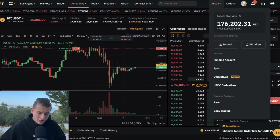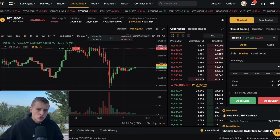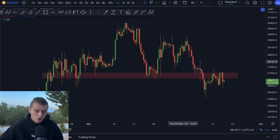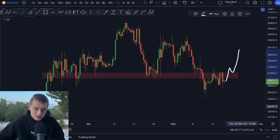Currently, I've got more than $170,000 on my account, and with this money, I will of course deploy it towards a long position. So I'm completely ready to open up a gigantic new position here on Bitcoin. And currently we're seeing that we're actually retesting this very important previous level of support. If we manage to break above this level, we're probably going to see some more upside.